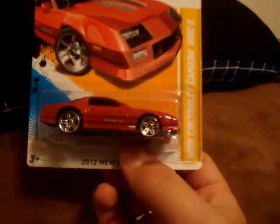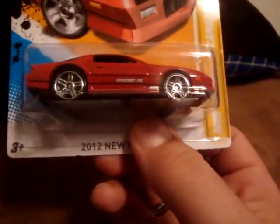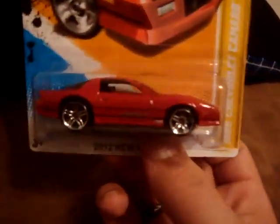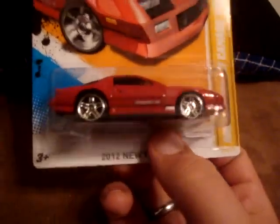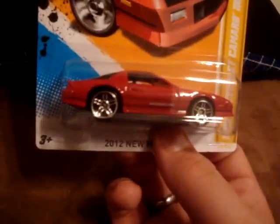And then the next one is the 1985 Chevrolet Camaro IROC-Z. Hood louvers, black interior, smoked glass, IROC-Z striping, the Z28, black base, painted taillights. They did this one 100% right, and it is pure to the image of the IROC-Z Camaro. I am very happy that they did this car right, so big props to Mattel for this 2012 new models.